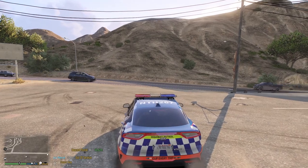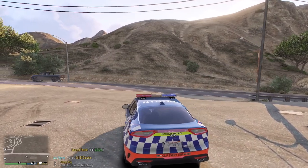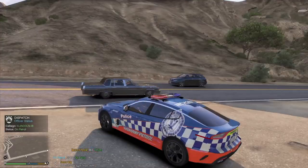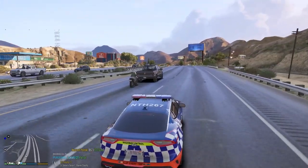North 267, show us available. Show us available. Roger, 1, Lincoln. Okay guys, so right now we've just been patrolling for a while up and down the highway.